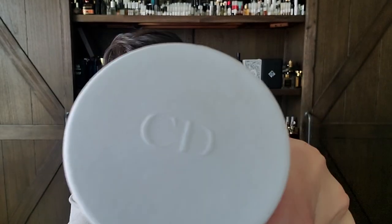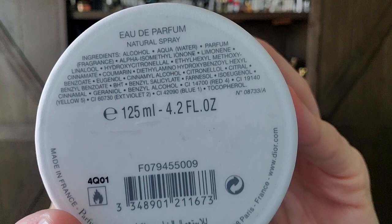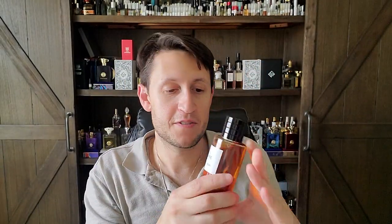And this is an older bottle before they switched the cap to the C and the D connected. And so this is Cuir Cannage. This is the older style bottle of Cuir Cannage in the 125 ml, and I loved Cuir Cannage. I ended up getting a couple decants of this from Moutassir, and I absolutely loved it.